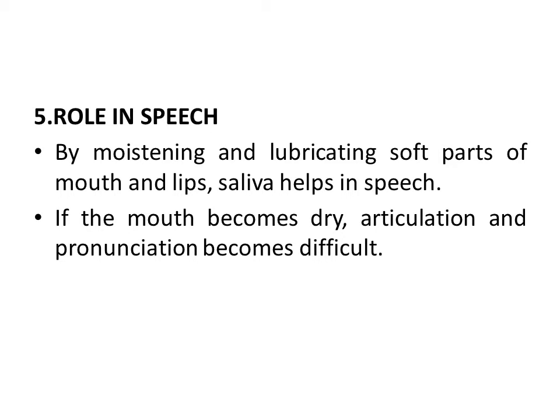By moistening and lubricating soft parts of the mouth and lips, saliva helps in speech. If the mouth becomes dry, articulation and pronunciation become difficult.